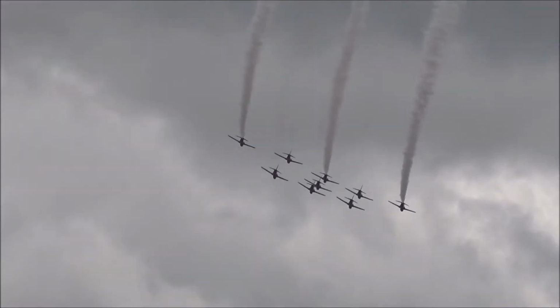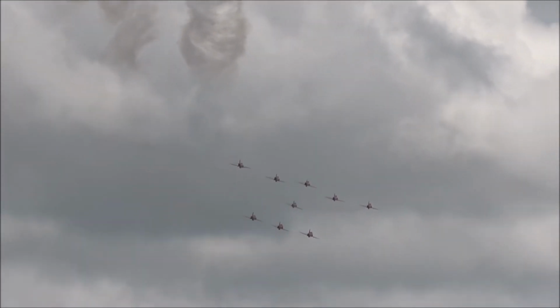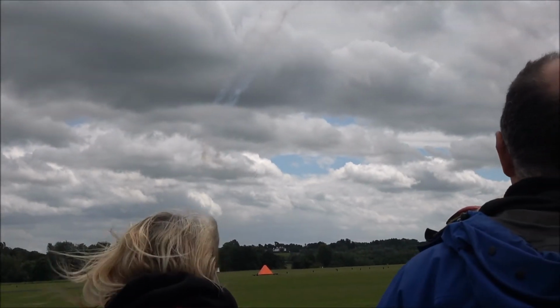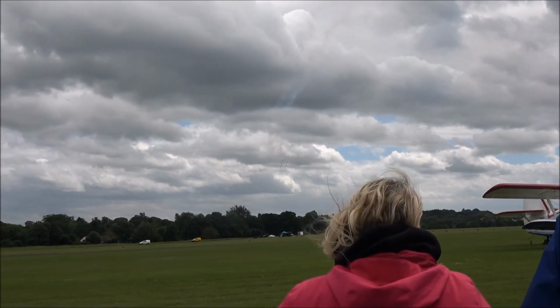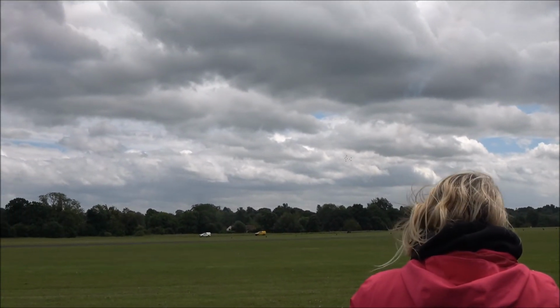On the leader's left wing is the next of our new pilots. He is Red 3, Flight Lieutenant Dan Lowes. Dan is a former Typhoon pilot. In fact, his background is solely on the Typhoon, where he was a qualified weapons instructor. More recently, he's been working with the Test and Evaluation Squadron, Number 41 Squadron, before joining the team.